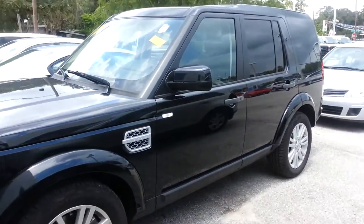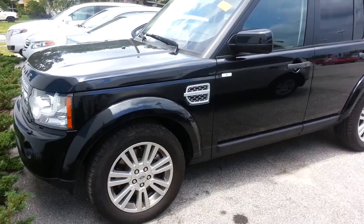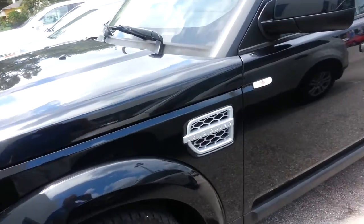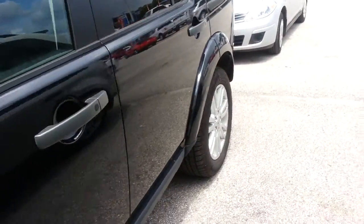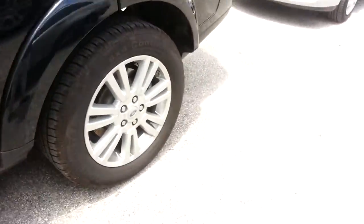Okay, here we go. 2012 Land Rover LR4 HSE with the Lux package. As you can see, the truck is in very, very good condition. No dings, no dents. I mean, it's the mileage. It's got almost no miles on it. What can I say? It just needs a good bath. I will definitely take care of that for you.